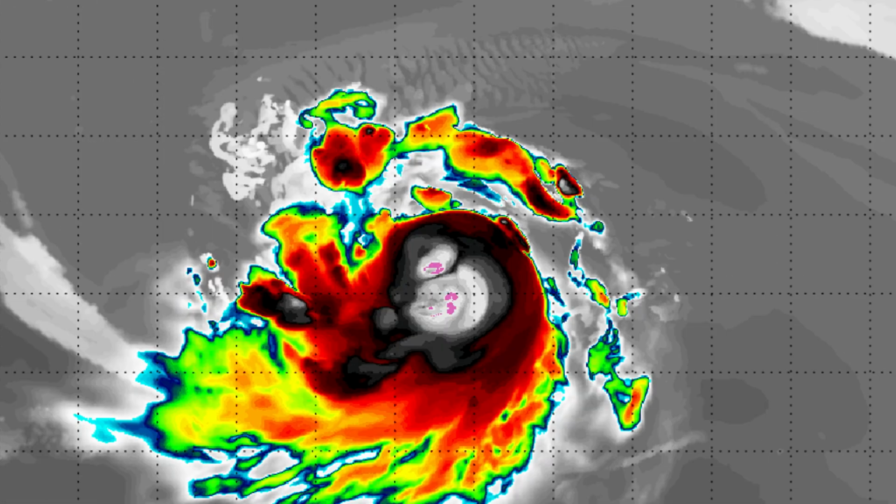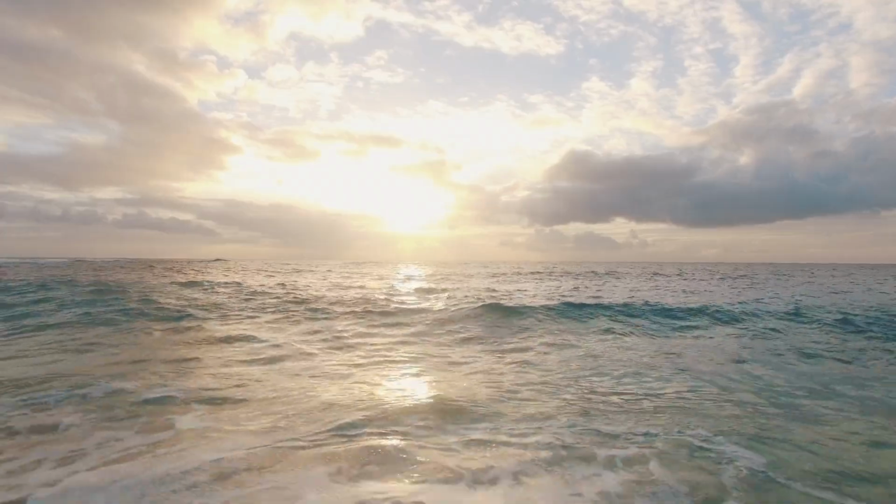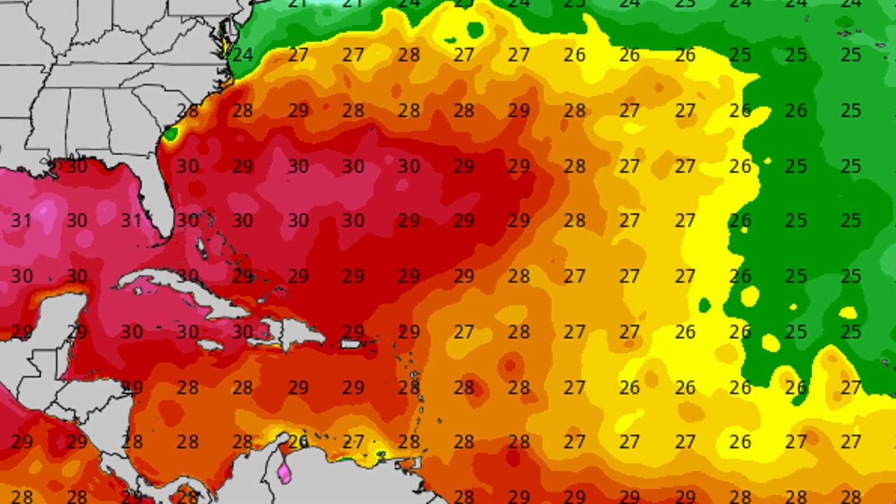Over the next few days, as Erin continues to work westward, it will be working its way into even warmer waters. Currently, the storm is sitting right around 26 degrees Celsius waters underneath, but it is forecasted to reach waters in which we could be seeing 29 degrees Celsius or even warmer.